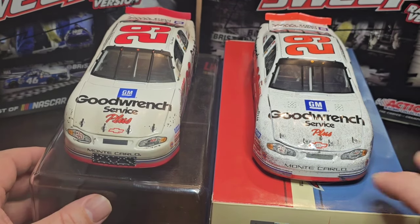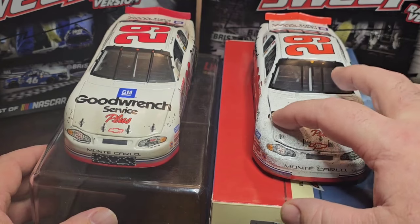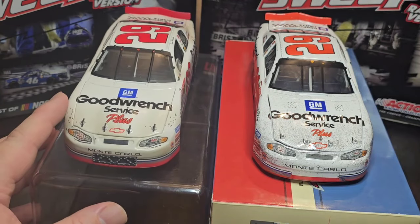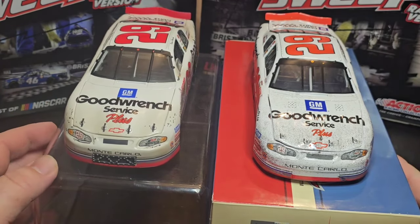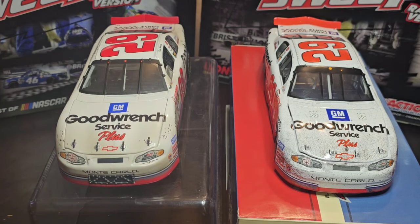The 29 is the same on both. Now, I did fix my hood from yesterday's version. I did push it over some, but it still doesn't go down all the way on that side. There's a big gap there. But the 2001 does not have that gap, which I think is just the way they made that car. But now, like I said, the build-up on the 2023 is a lot better than what it is on the 01 version.